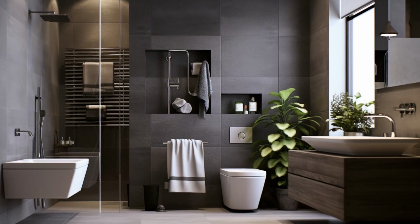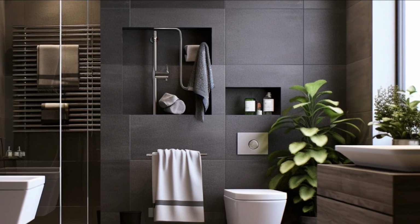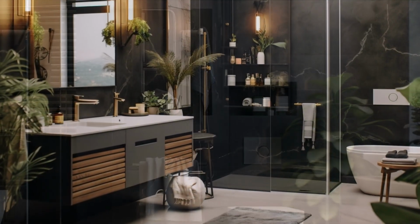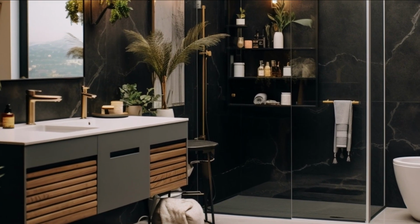Vertical greenery. Bring nature indoors with vertical garden installations or hanging planters. Greenery not only adds a refreshing touch to your bathroom, but also makes it feel more spacious.